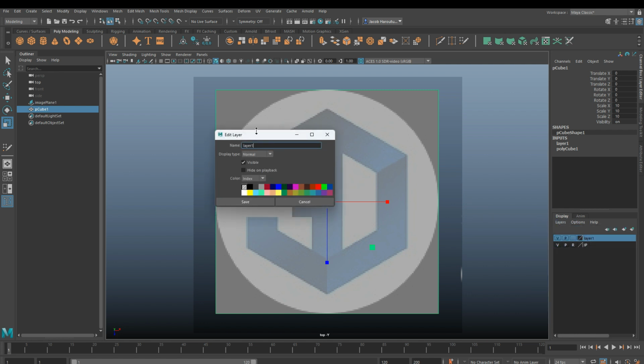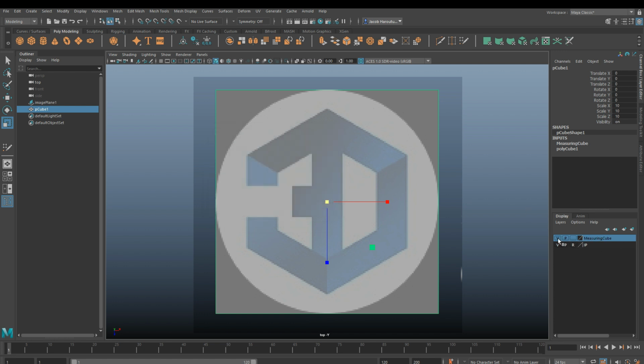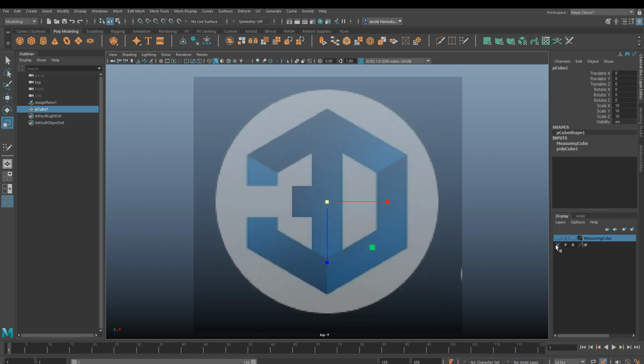I'm going to call this measuring cube, and I'm just going to save that. And hide it. V stands for visibility. Okay, so now we have our logo at 35 millimeters real world scale.